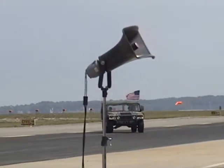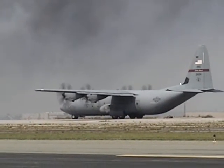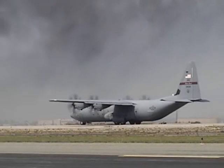160,000-pound tactical airlifter to lift off at less than 100 knots, becoming airborne in less than 2,000 feet, minimizing its time on the ground and allowing it to clear obstacles extremely close to the field.